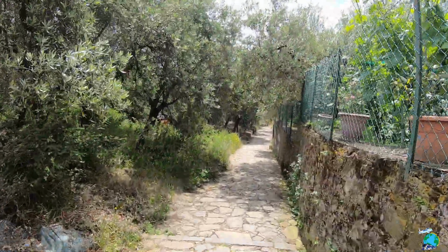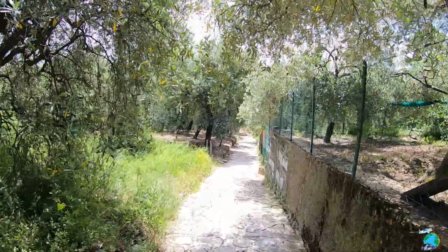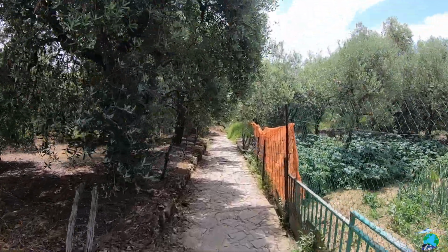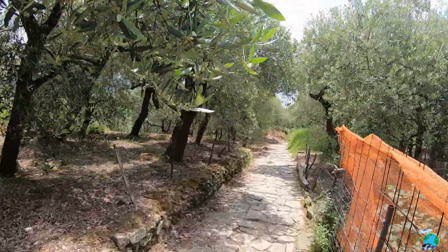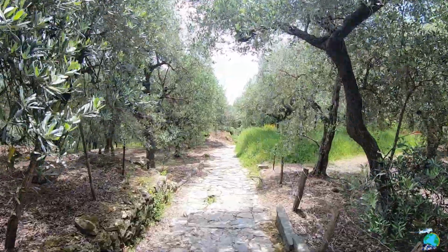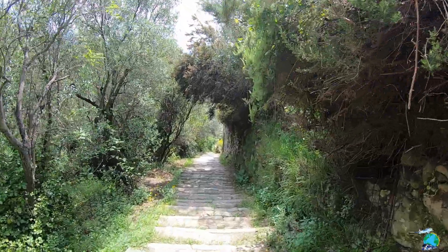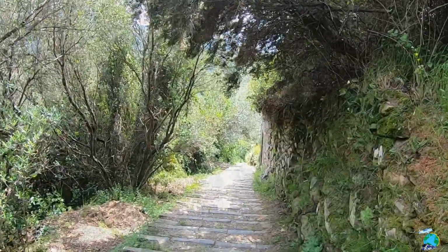So, I'm pretty sure I will not see many people coming up here, because there were a lot of people standing at the bus station in Volastro, and that means that pretty much everybody is either going up by bus or going down. But I like going through all these olive trees. So we are now descending just stairs, as I said, into Manarola, and I will catch up with you when we are down there.